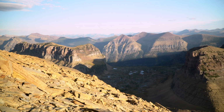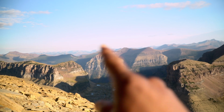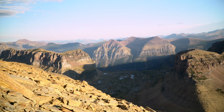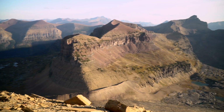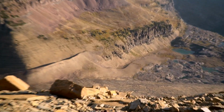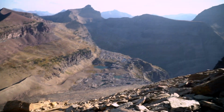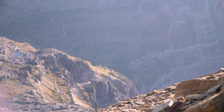So right now we're looking out towards the north. That's all Canada up there. Glacier National Park actually starts at this initial range right here, which is kind of crazy. So that's the Canadian border. And here you can see where we hiked up. See little switchbacks here. I recorded a video down there too. We came through this. That's Boulder Pass down there, and right down here is a hole in the wall.